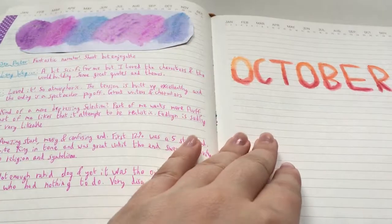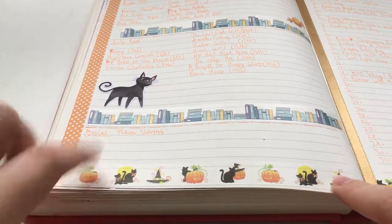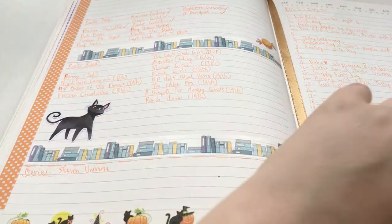And now we get on to this month, October. So October is a spooky month. I got this cute washi tape. I got these adorable stickers. I will link the Etsy store down below where I got these from.